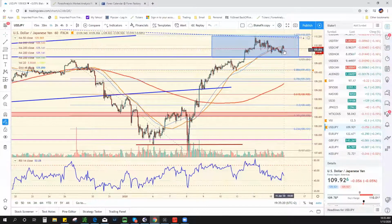We're just kind of sitting here, and you guys have to watch. If we drop below 109.70, this trade is going to unwind, and this long dollar yen trade is going to start to unwind, and a lot of people are long it. So just keep that in mind, especially into this afternoon once Trump is done and signed.